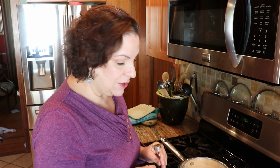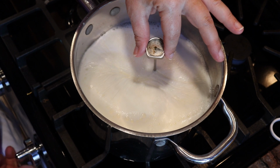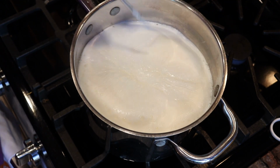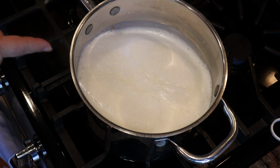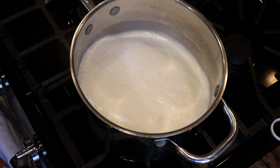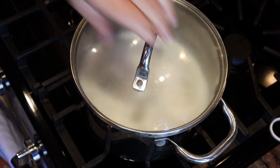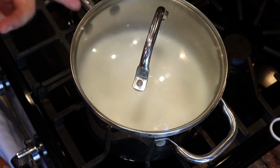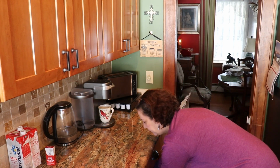Anyway, we're going to check the temperature on this. It's got to be at 180 degrees. Usually it's when it starts foaming on the outside. Here we go, 180. Turn it off. And now this has to go and cool down. So the best way for me to cool it down, I'm either going to put it in an ice bucket, or I'm just going to cover it and bring it outside because it's 55 degrees out and I need it at 110.